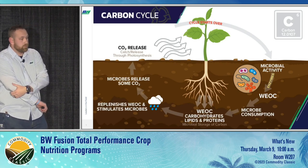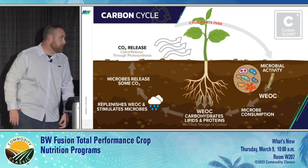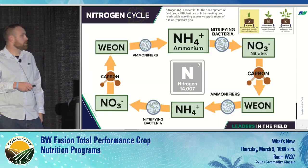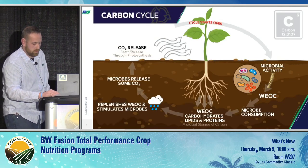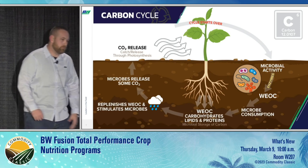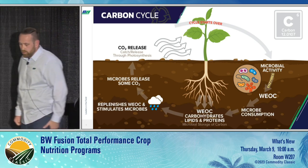The carbon cycle. This cycle is probably one of my most favorite ones. You saw it in the last slide here. Again, right here, right? On either side of that. There's three pools that exist in our soils. We're starting to identify those. We're starting to be able to take those in a soil test, right?